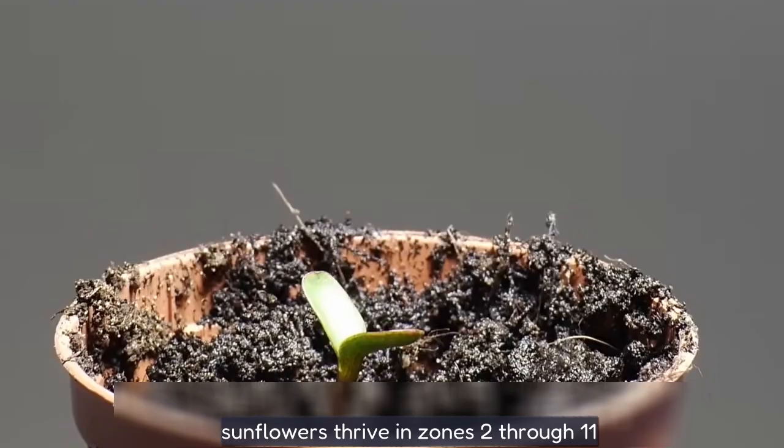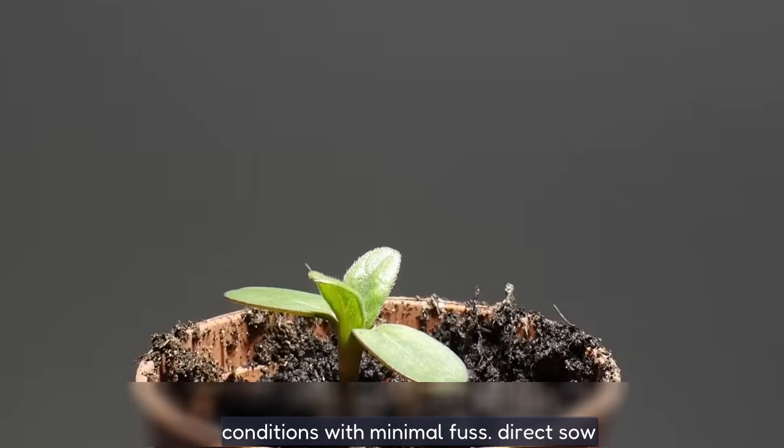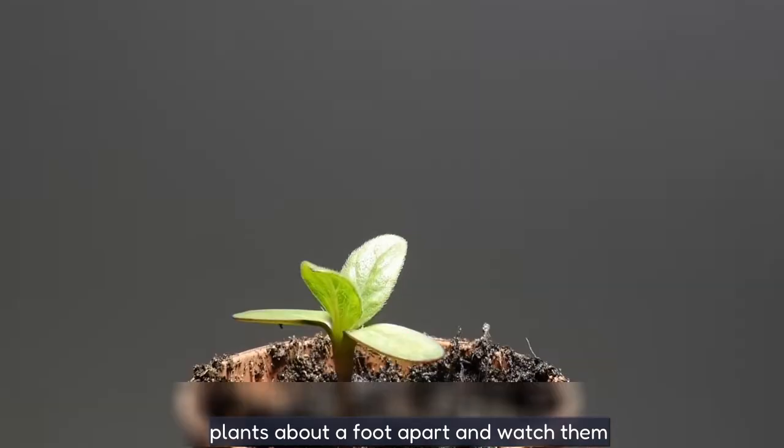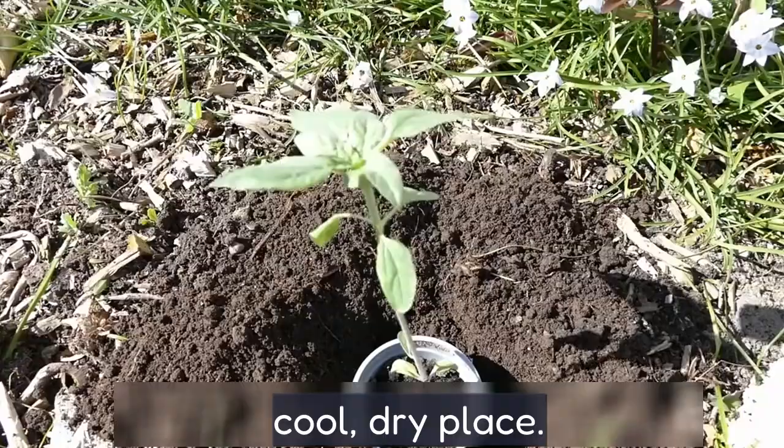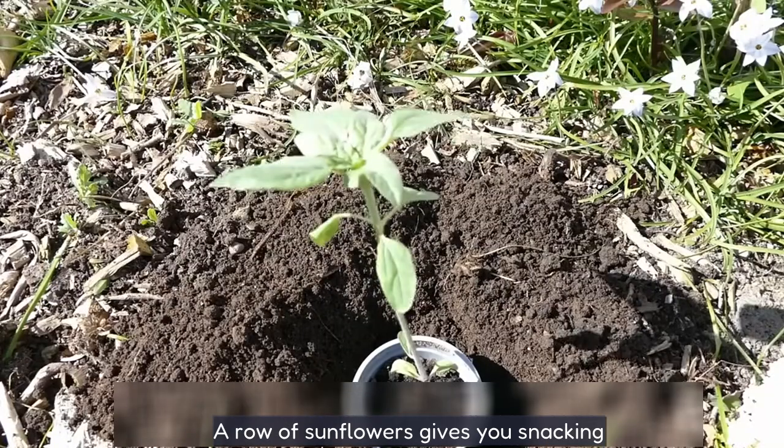Sunflowers thrive in zones 2 through 11 as an annual, handling a wide range of conditions with minimal fuss. Direct sow seeds after your last frost, spacing plants about a foot apart, and watch them shoot up over the summer. Let the heads dry on the stalk until the back turns brown and the seeds loosen easily. Cut the heads, rub out the seeds, and dry them completely before storing in a cool, dry place. A row of sunflowers gives you snacking seeds, cooking oil potential, and a reason to smile every time you walk past.